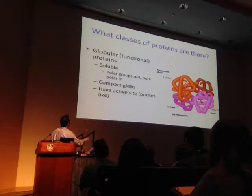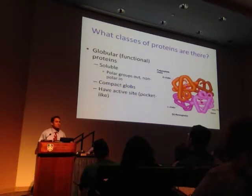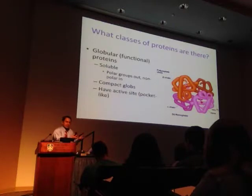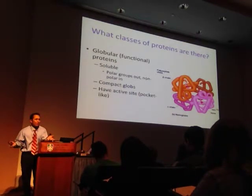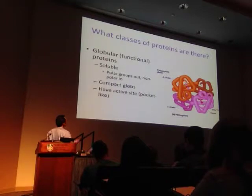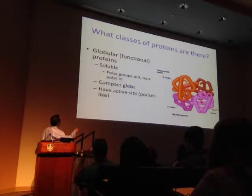So, okay. The second category would be considered functional. So structural, not that they don't have a function, but their function really is their structure. The functional means they're going to have a real physiologic role. Now, their structure is going to give rise to that functional role, just like the structural proteins. That's like using the definition to define the word, right? And vice versa. These are considered globular.